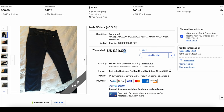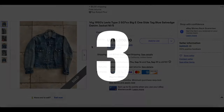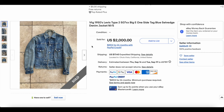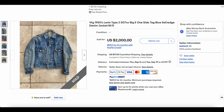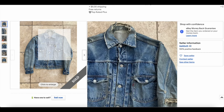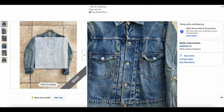This one did not sell for $20 as a winning bid. The offer was accepted at $1,500. Then we have a Levi's 507XX, the Type 2 here, with a one-sided tag. They want to let you know that. Blue selvage denim looks like this one is pretty tattered and bruised as well.